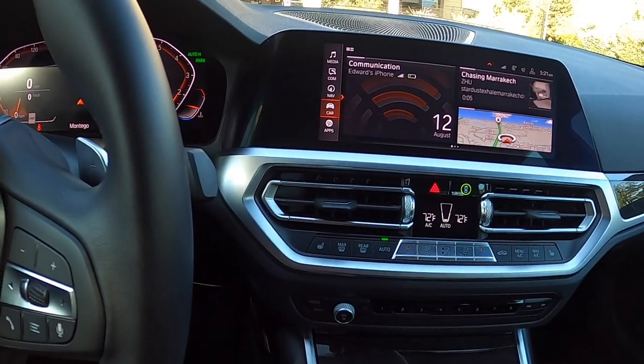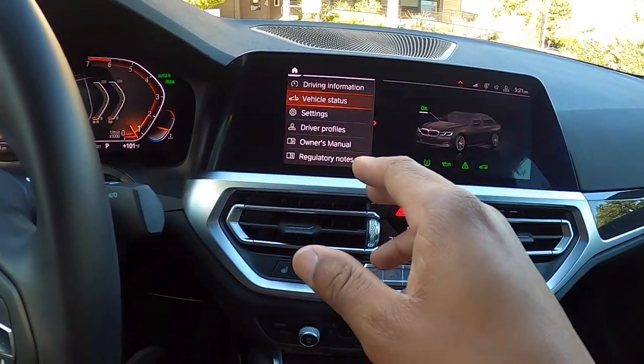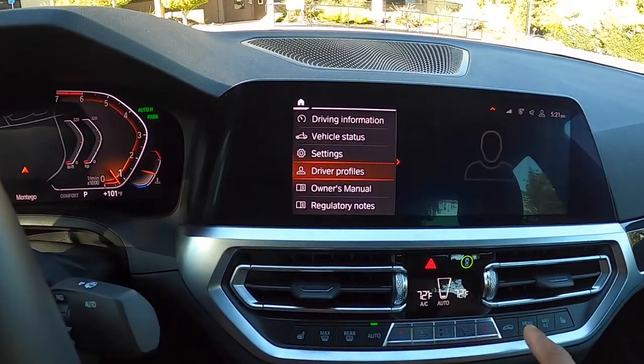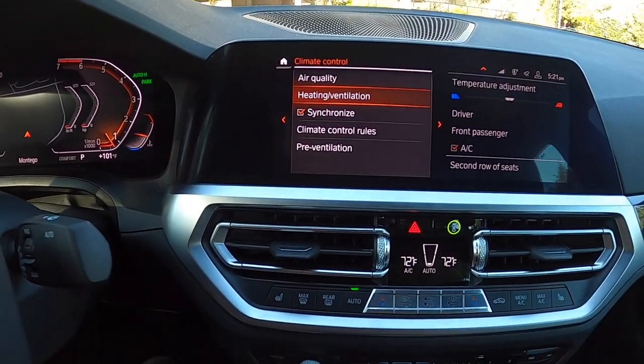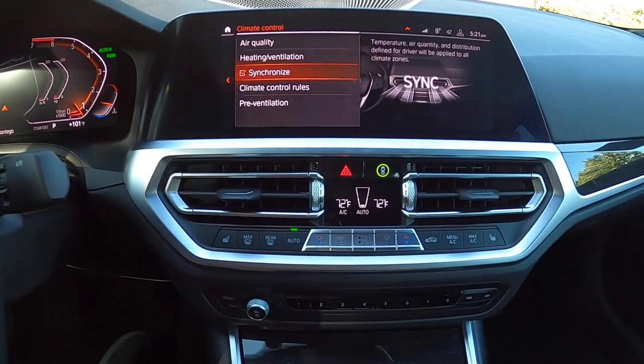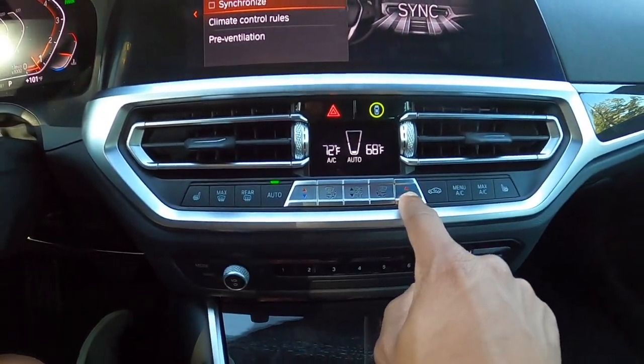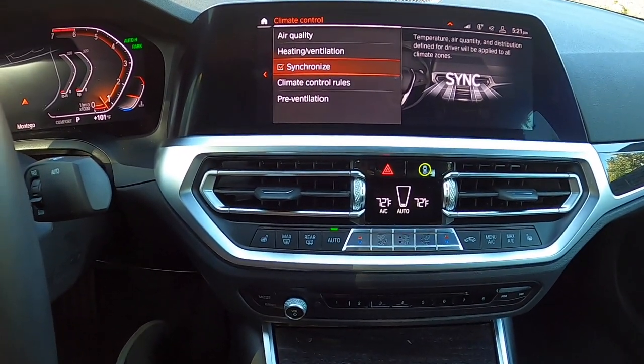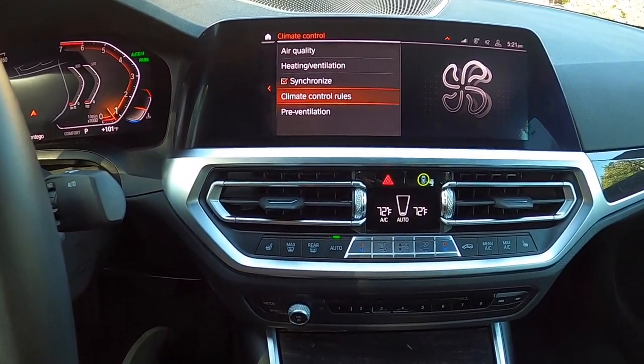And that was just how you get back in the car mode. So let's go back in the car. Oh, sorry, this is the menu AC. So this is how you sync, because without that, say someone adjusts something on their side and you've got to resync it, this is just an easy way to bring it back. And climate control rules.